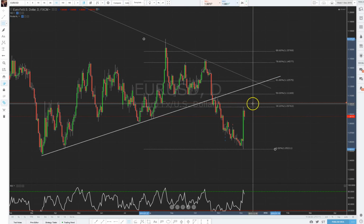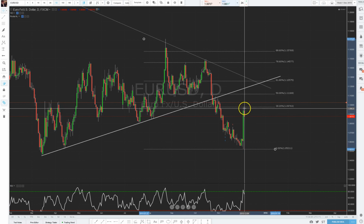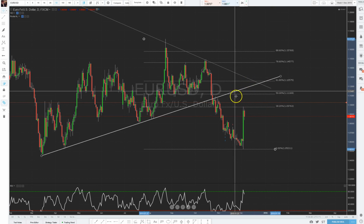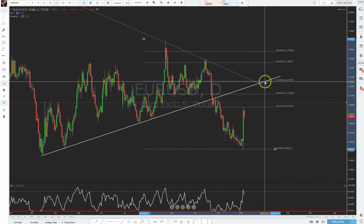Currently it's right at the 38%. So price has gone back down, come back up, retested the 38% ratio level, and then it's dropped off a bit. So that's what we kind of expect. The next level really is, we'd like to see the 50% and the 61% get tested.